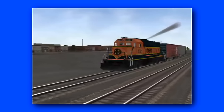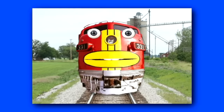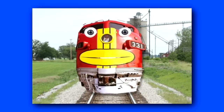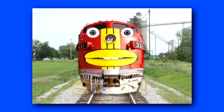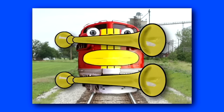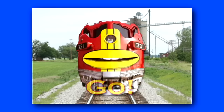What can they mean? The engineer uses short blasts and long blasts of the horn in combinations to mean different things. For example, one long blast means stop, the brakes are on. Two longs mean release the brakes and go ahead.